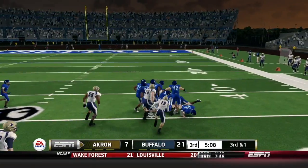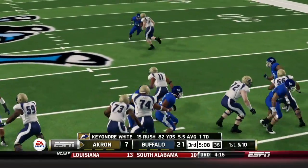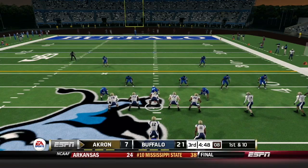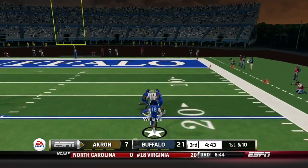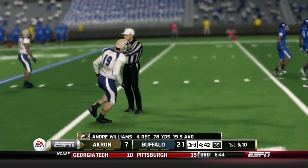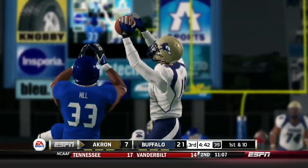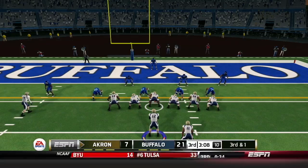White's got a big gain now for Akron on a 3rd and 1 on their ensuing possession. Rumbling across midfield, 15 carries, 82 yards for Keandre White. So he busted off a big one right there, got it out across the 45. Now Rammert's back to pass. Pressure comes on those. Caught. Nice grab by Williams, who jumped up to haul that one in front of the defender. Gain of 30 now for Andre Williams, and the junior's having himself a nice season and a nice ball game as well. But it'll be first down. They've got it in the red zone now, down to about the 15.